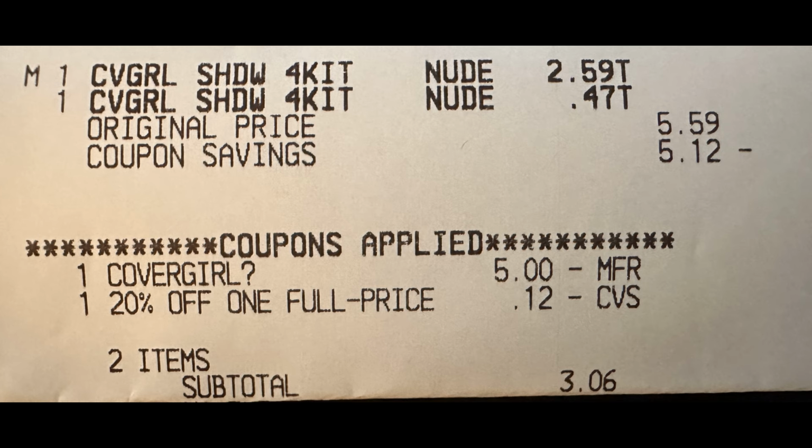So you can see at the very top, it was $5.59. She just made it $2.59. So I still got the $3 off. It was just taken off the price. And then apparently I had another 20% off of one full price item that she ended up putting on there. I didn't even ask her to, but it saved me 12 cents. Woohoo! So my subtotal was $3.06.